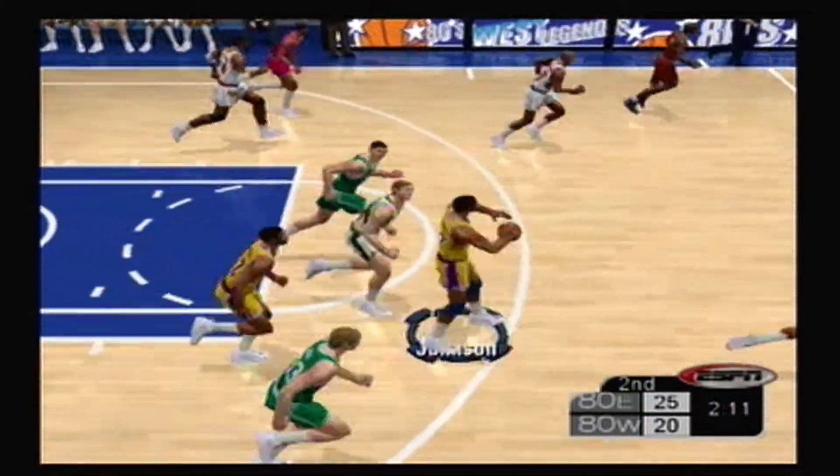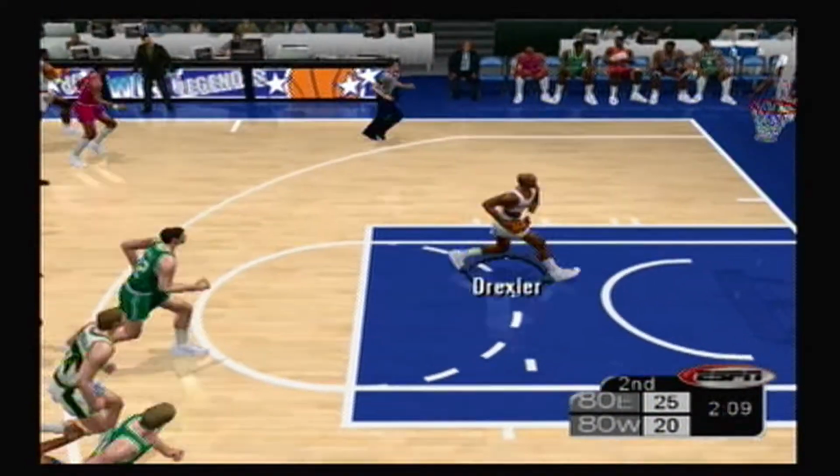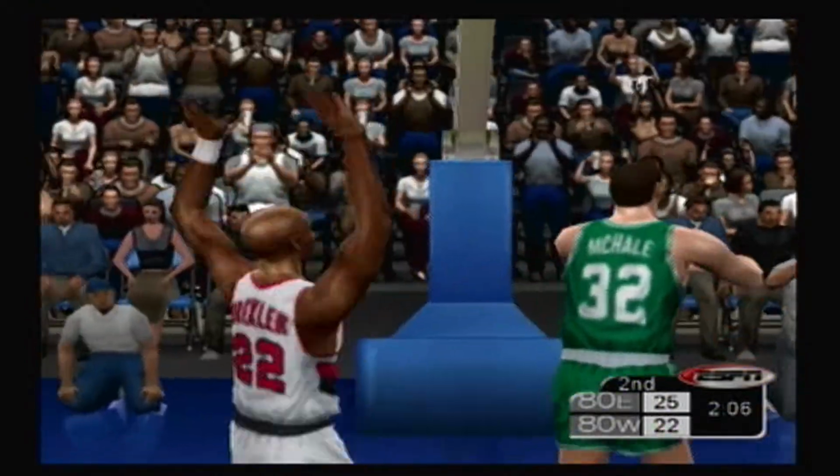Thomas works it up court. He's one out of his last two from the arc. He's running, but there's two back. By Drexler has now hit double figures.